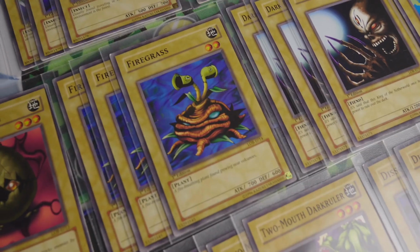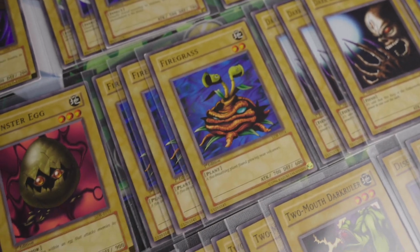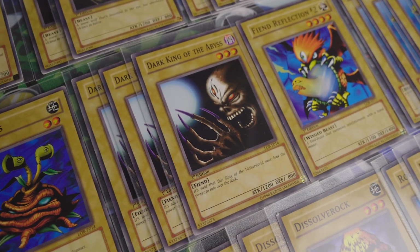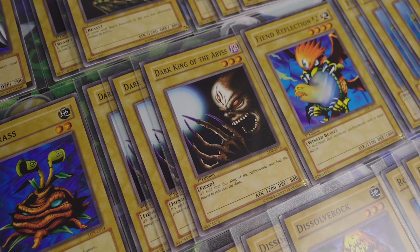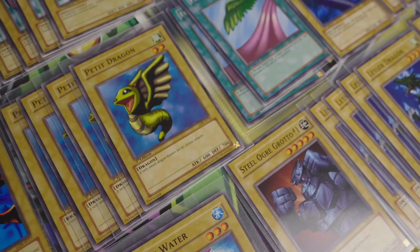I really don't get it, but hey, I don't care. It's cool to have. Firegrass, we actually had this card as well as kids, so very excited to have that again. Dark King of the Abyss, we actually didn't have, I believe. I don't remember it being in our collection back in the day. Fiend Reflection, and then Petite Dragon.